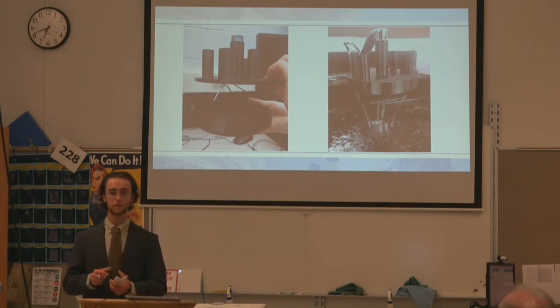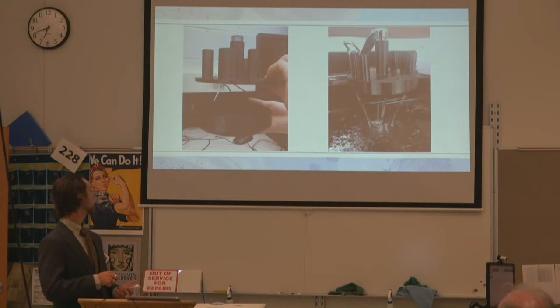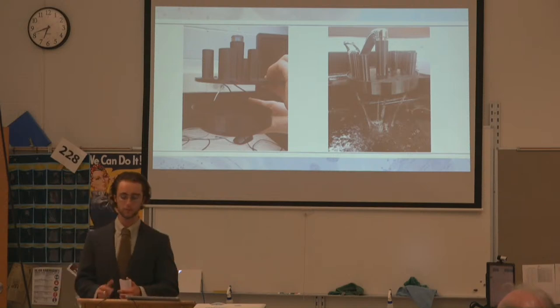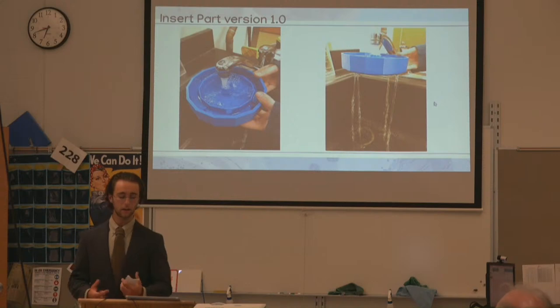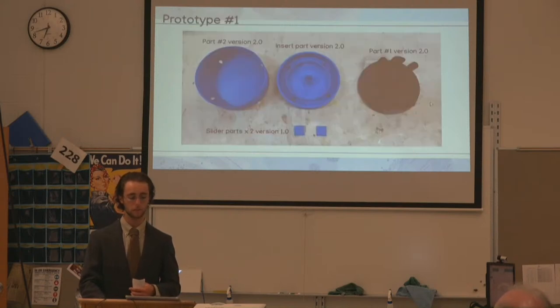And to get a visual of how they connect, here's both of the parts kind of sandwiched together into the sink. I also had to make an insert part to see how exactly the water was going to circulate around the product and to see how the water would behave inside of the paintbrush cleaner to clean each brush individually.